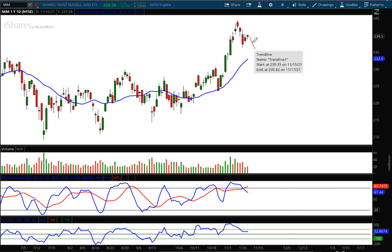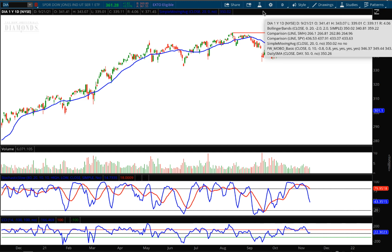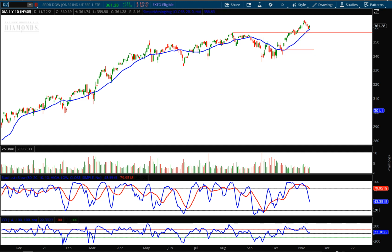So that's my forecast for IWM. The forecast was pretty much the same right across the board. As I go to the diamonds, again, this was a role reversal right here. Resistance broken, turn to support. We are pulling back to that support level as well.